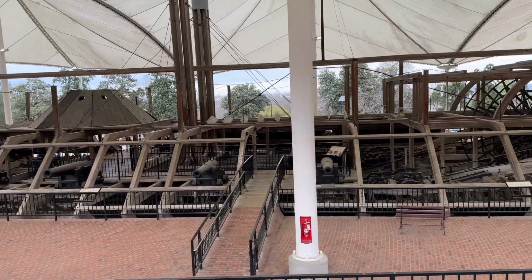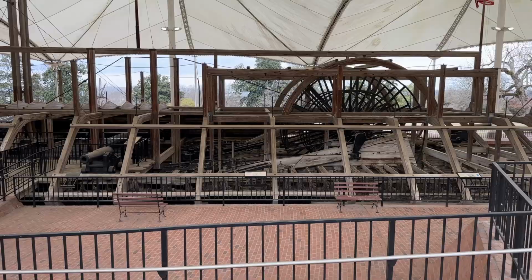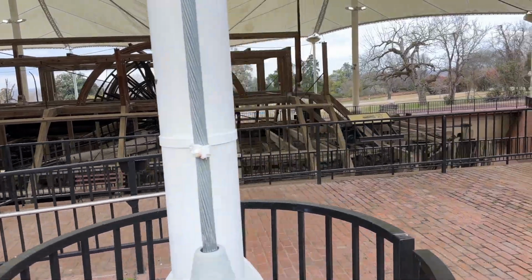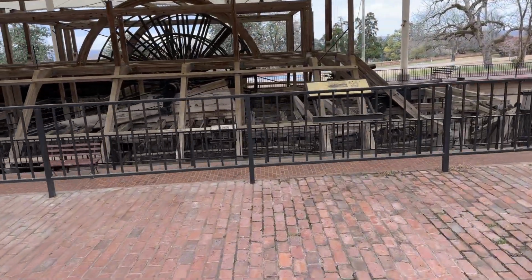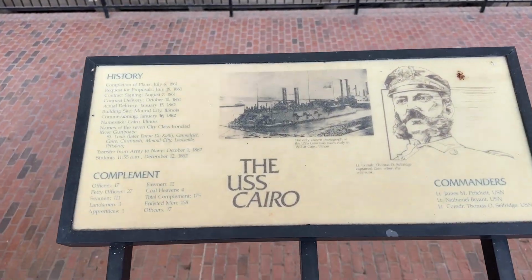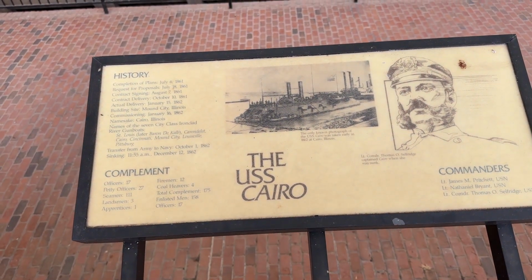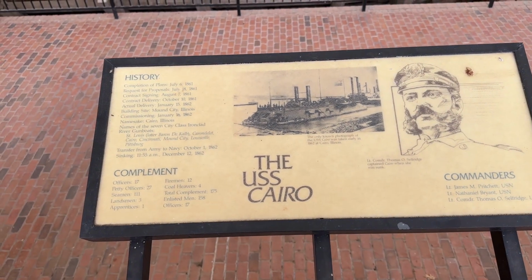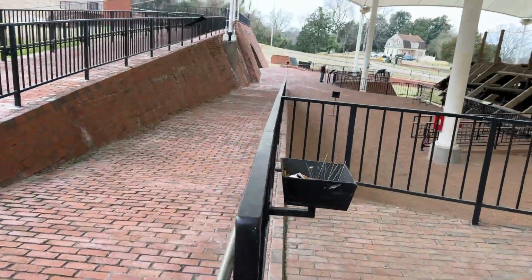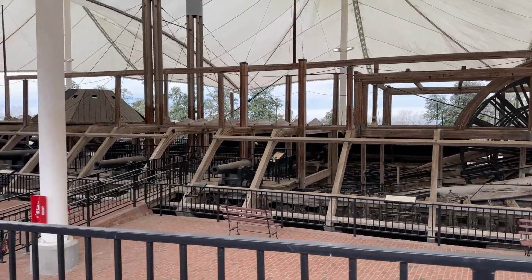There she is, the USS Cairo, or Cairo. What a beautiful gunboat from the worst war of all time. And here's the history of her. Completion of plans July 6, 1861, but phew, talk about guts. Took something to sail on these boats.